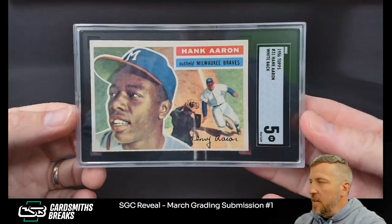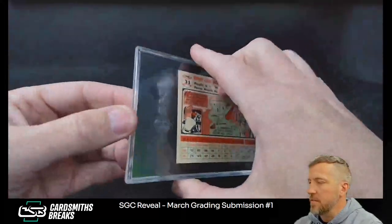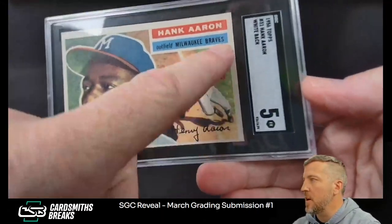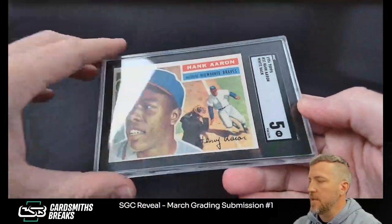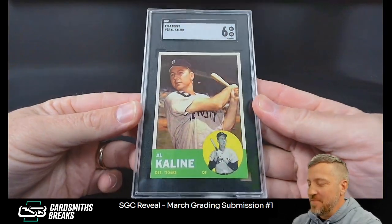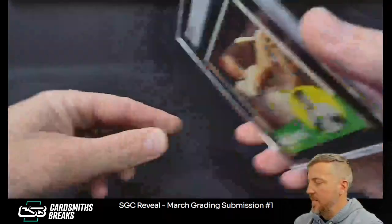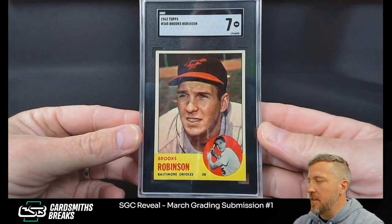This is what I believe to be your Hank Aaron 55 Topps white back. Again, I'm going to triple check. Got a 5. The border is totally different on the bottom and the side. And it's slanted like the, anyway. They're really easy to tell the difference on. Al Kaline 63 Topps got a 6. This seems good. 63 Topps Brooks Robinson 7.